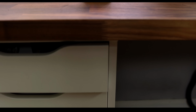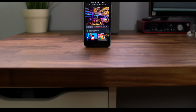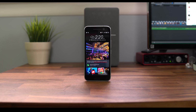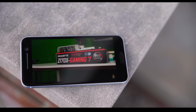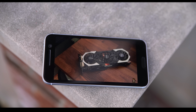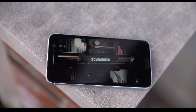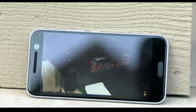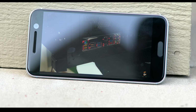The speakers on the HTC 10 are a beast. I do miss the front-facing speakers, but if I had to replace it with something, this would be the next best thing. It has a very unique speaker system that uses a tweeter and subwoofer on the phone. It's really amazing, and I'll let the results speak for itself. Here's an audio sample being played from it.